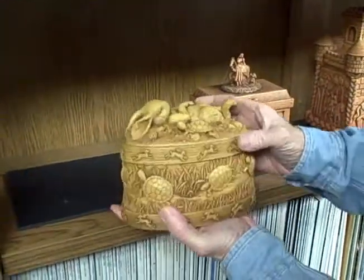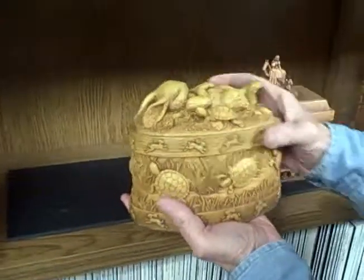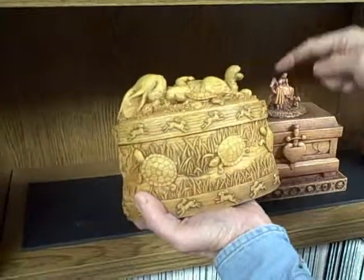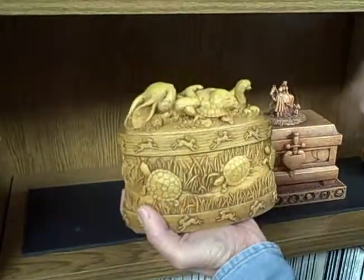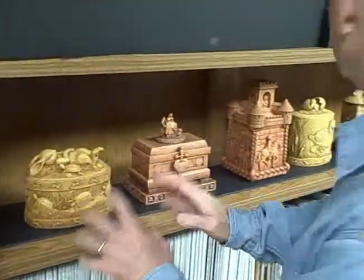Tortoise lifts his little head up, and he's going past the rabbit. But the symbolism in this, here you see the rabbit. Look, he's running around this way, and he's running around that way. So, going around and round. What a nice story for a young child.